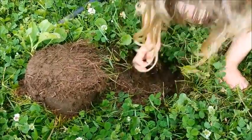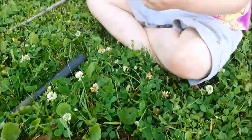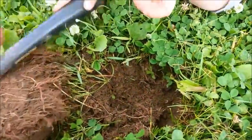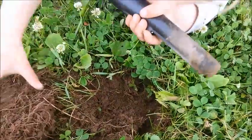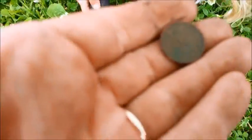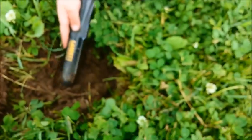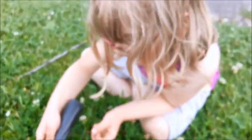Erica's searching down in the hole. She has her face right in the hole. Found it! Oh, she found it. What is it? Another penny? Let's see. It's a green-looking penny. Let me see. 1983. Good job, Erica. Whoops, I just dropped it. There it is.